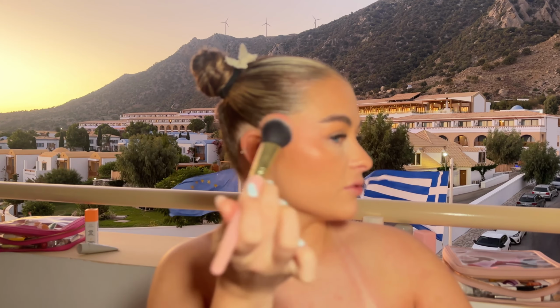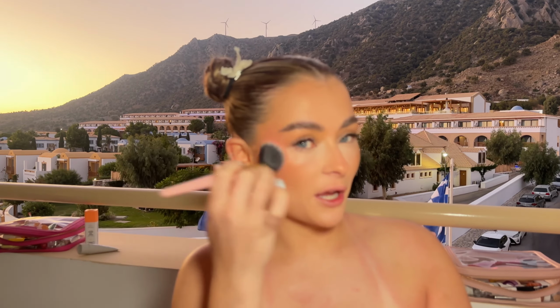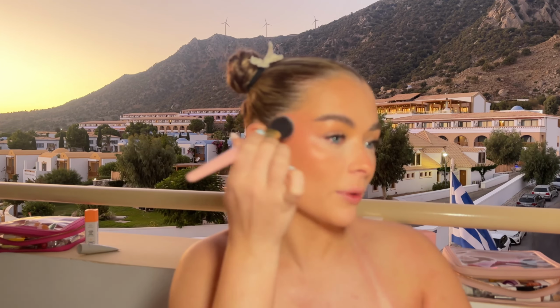I've been using a different shade of blush, which I think is complimenting me a lot more. If anyone's noticed that my makeup's been looking quite different recently, it is this blush that I've been using. I've been using more of a pinky blush as opposed to an orange peach blush, which is what I used to use before. And also the placement that I've been doing has been a lot different as well.